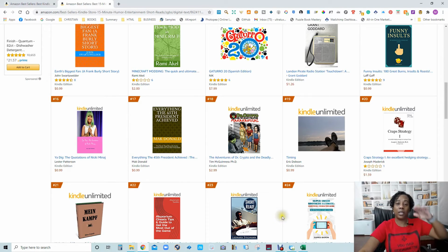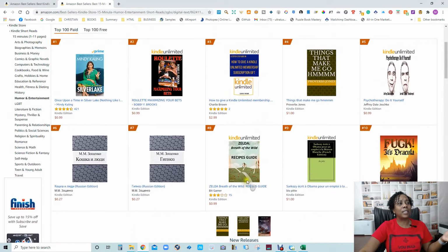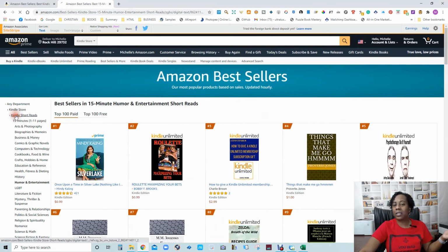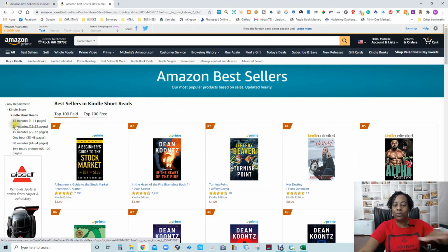Now, if it's something where you're doing screenshots and step-by-step guides, you might go to $1.99, $2.99 at the most for these books. But hopefully this gives you ideas on simple books you can do. You could do joke books. You could do books on quotes. All of that stuff, you can search Google to find these things.